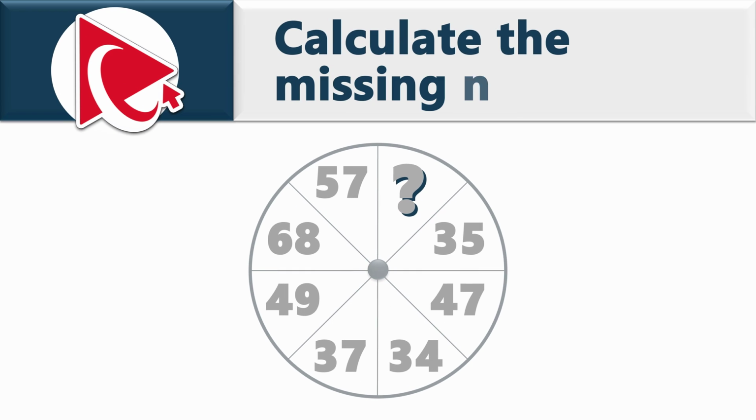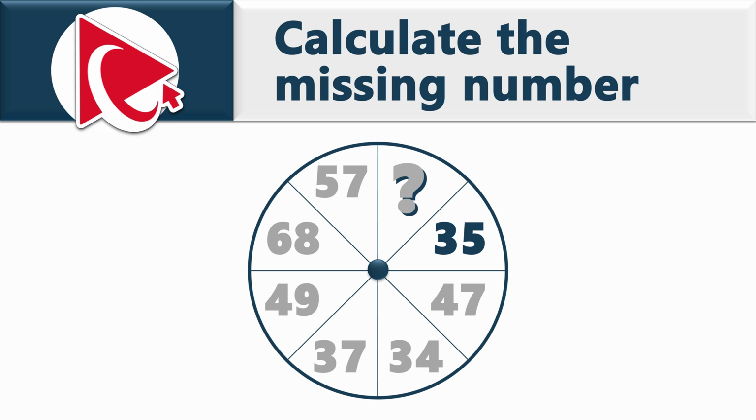You're presented with a circle, which is broken down into 8 equal parts. Each section in the circle has a number inside. The numbers are 35, 47, 34, 37, 49, 68, 57, and then comes the missing number, which you need to calculate and select out of 4 possible choices.